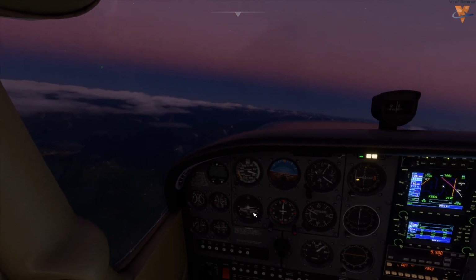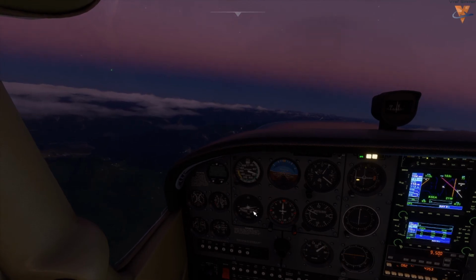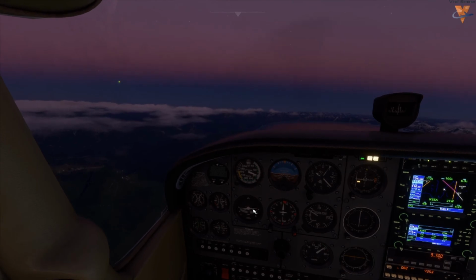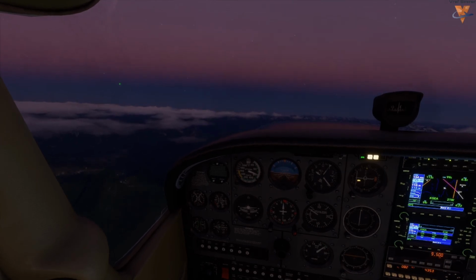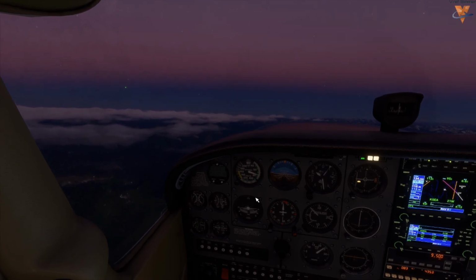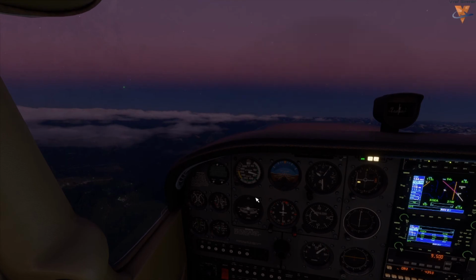Well, the good news is we're pretty much pointing at Tieton State off the nose. It looks like the forecast I could interpolate. It should be VMC conditions there, and it's looking like that's going to match.